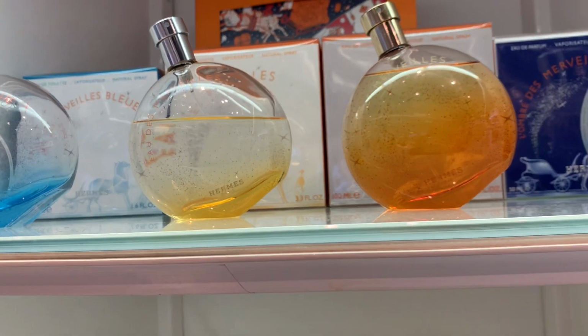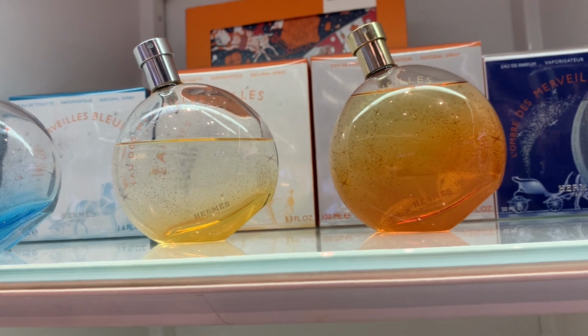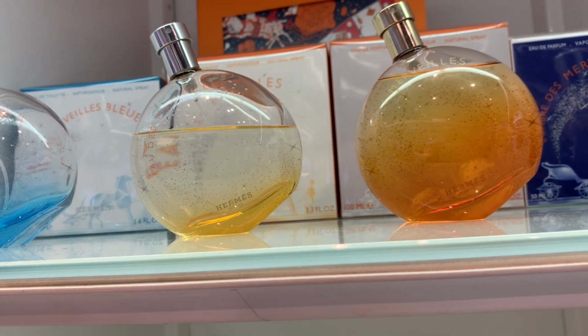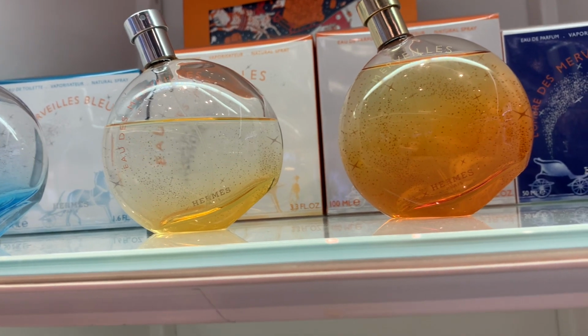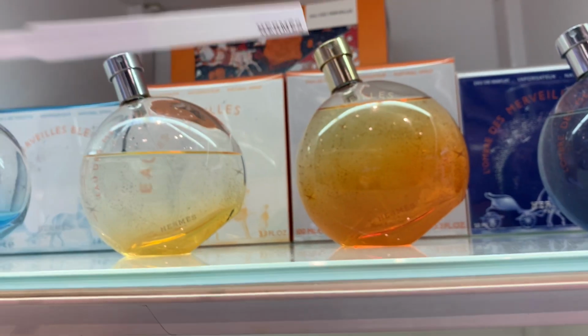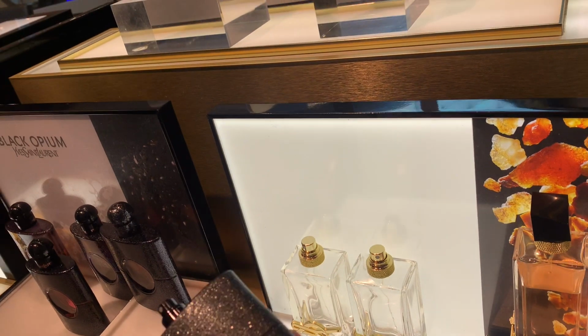And I think this would make a beautiful Valentine's Day present, especially as we're going into spring in a month's time. But for some reason, people are already talking about it, so why not? This would be a beautiful fragrance to give somebody for Valentine's Day. Next, we have Black Opium Extreme.